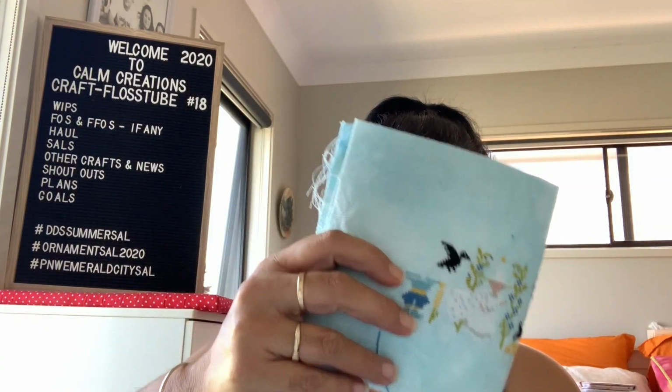Now there was a new SAL started yesterday. SAL means stitch along, and it's called Gina's Red Dress. We had to stitch on something or someone wearing a red dress, and the internet's going crazy at the moment over this new cross stitch chart. I can't think of the name of it, but it's a little chimp monkey sitting on a toilet, and the monkey's wearing a red dress.